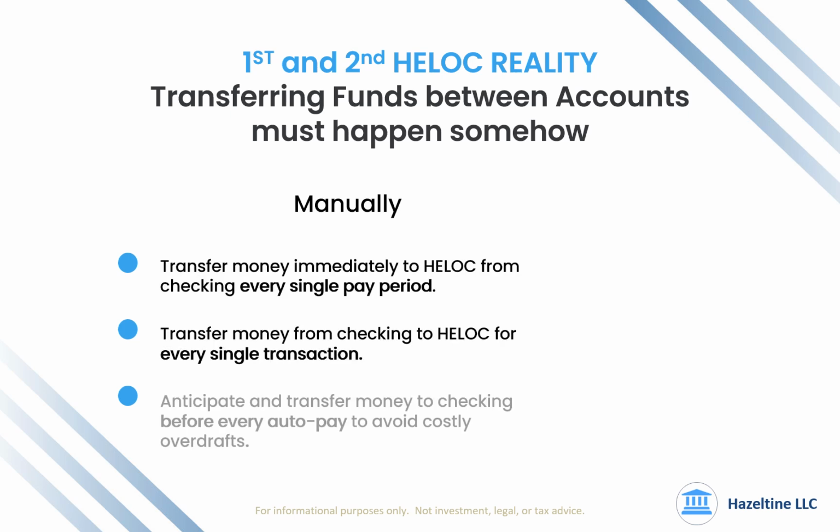So again, this is important: the process of velocity banking is automated through the use of a first lien HELOC. Okay, so everything happens automatically. So you are not consciously doing anything differently from what you're doing today. All you're doing is replacing your checking account with this new checking account that will be tied to your first lien HELOC. That's all you're doing. And then you're just depositing your paycheck as usual and paying your bills as usual. But now you have a much more efficient cash flow management strategy.